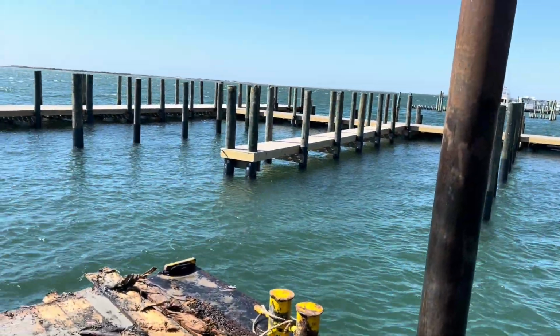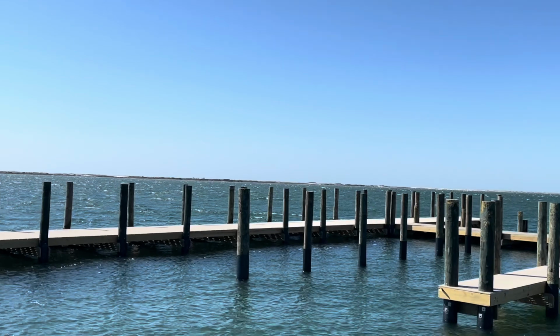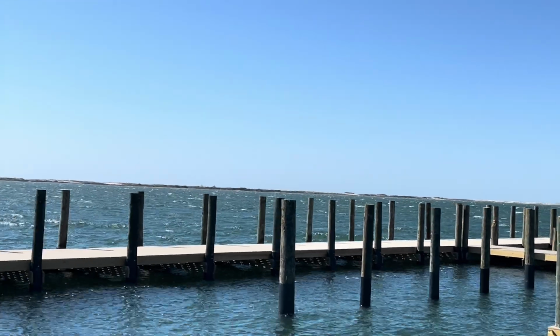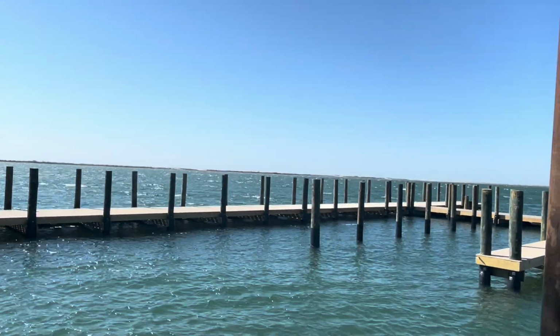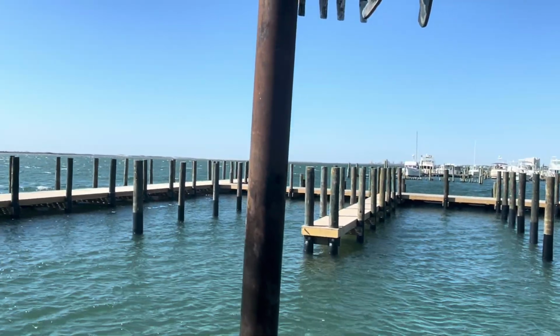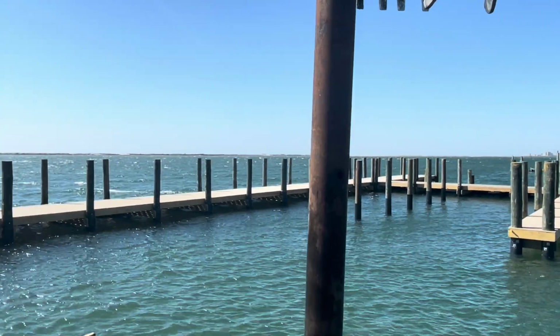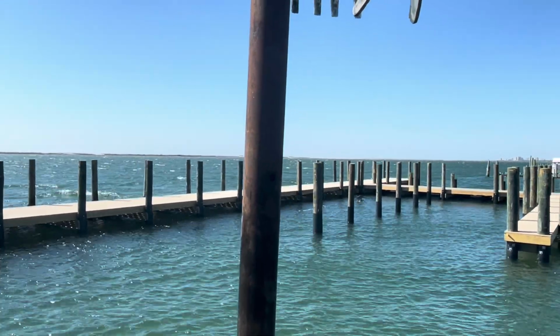Example of our wave break system right here. This is the inside. You look on the outside out there, you see it is rocking and rolling. It's doing real good. We're fixing to get into that rocking and rolling. Got to go around back to the boat ramp.